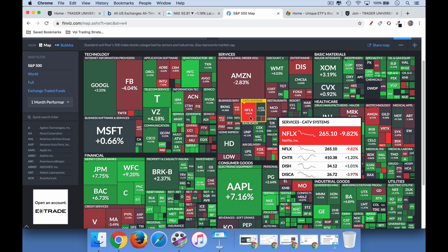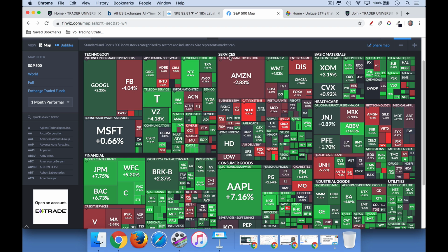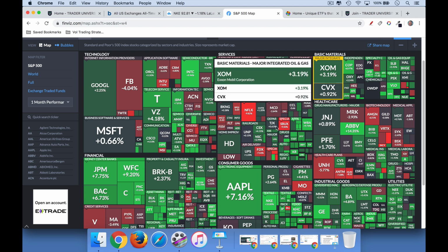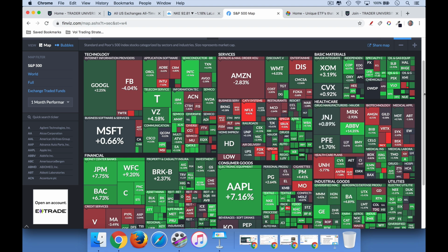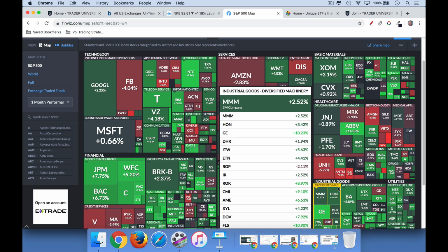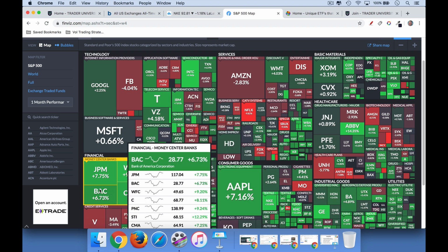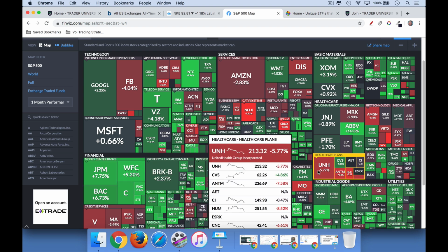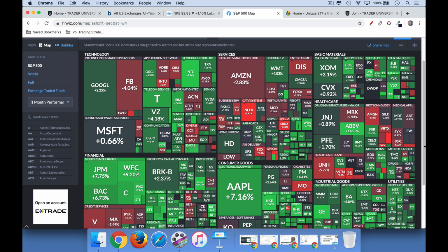So if you look at sectors, and so these are sort of arranged by sectors as well, we have technology here, services, basic materials, consumer goods, financials, etc. So just glancing at this, I can see that large cap FANG stocks, especially Apple right here, and Google have been doing well. The financials have been doing well. And then, for example, healthcare, the health insurance companies like Anthem and United Healthcare have been doing poorly. So this gives me a good idea of what sectors to look for, and also which stocks are performing well and will probably continue to have momentum.